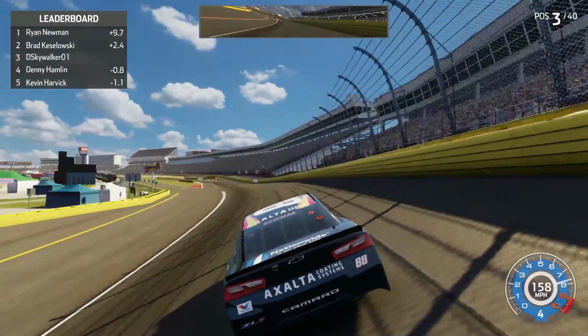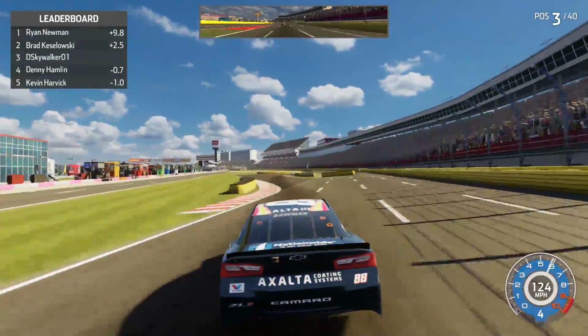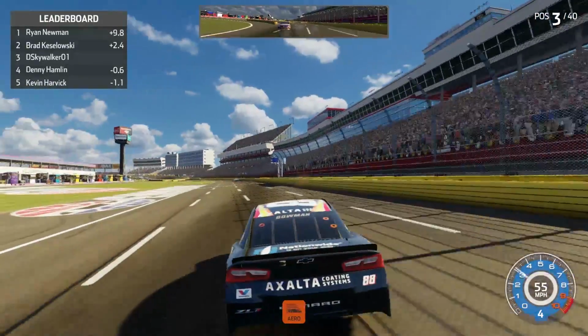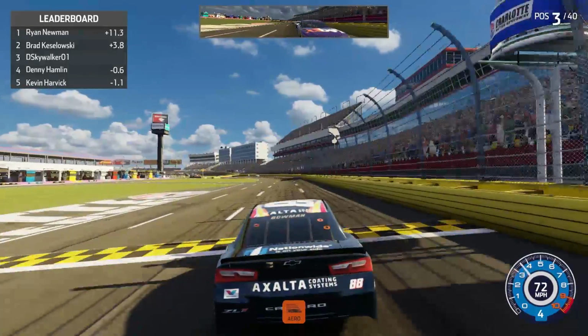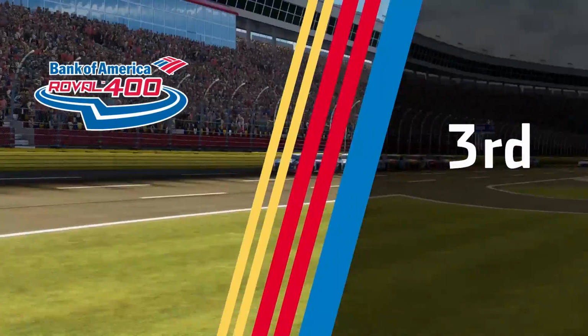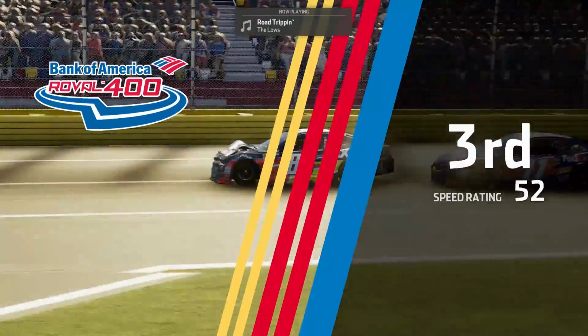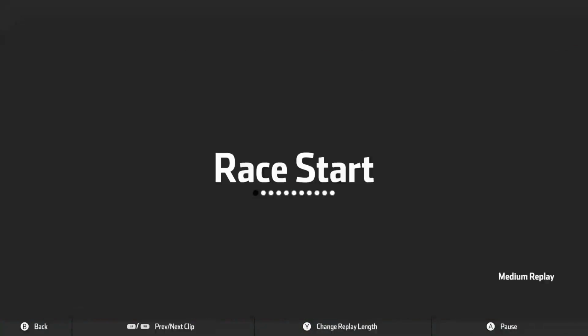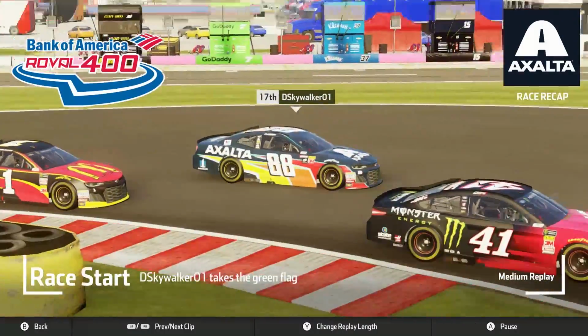The game is predicting will win. He's getting the brand new contract bump, and he's looking very strong in 31. I crashed right coming through the final chicane, and I'll take 3rd. Podium finish somehow, but look at how badly damaged that Exalta Camaro is. Holy smokes. So let's take a look at the highlights here as I took the green flag.